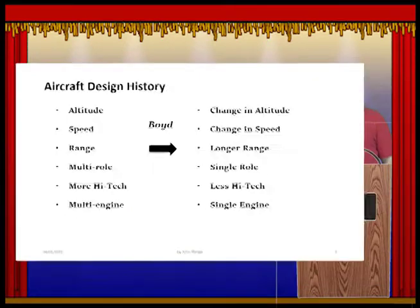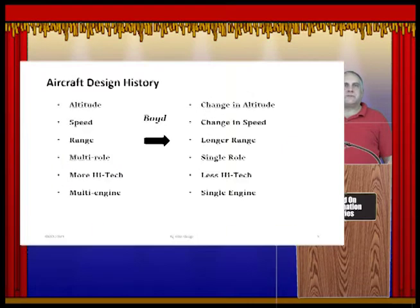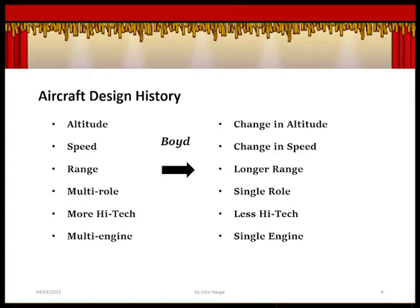Aircraft design history was changed by Boyd as his EM theory promoted different metrics as being best suited for air-to-air combat. The traditional specifications of altitude, speed, and range transitioned into change in altitude, change in speed, and longer range. Boyd's EM theory favored smaller, lightweight planes, which meant only a single engine and less new high-tech in favor of proven lower tech. Perhaps the most difficult of these new design requirements was the concept of a single-role aircraft. Boyd wanted to avoid the jack-of-all-trades, master-of-none approach of the McNamara era. The compromises for multi-role weakened performance in air-to-air combat.